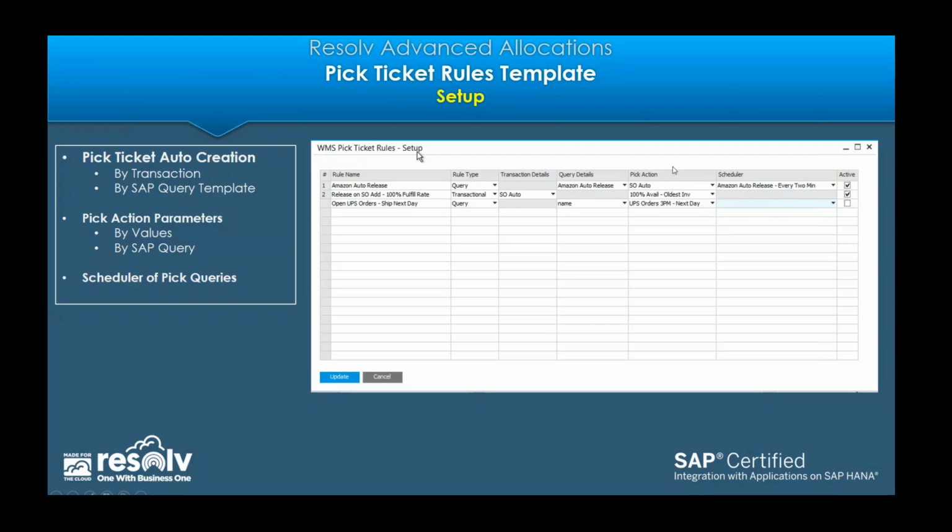The transactional will be on the sales order add, but again, I have some further rules to say only release that's 100% fulfillment, that I can only fulfill 100% with the oldest orders first. Another example is the UPS orders. I have it set up that it's going to run to release all the orders by 3 o'clock for the pickup. So let's take a look at what you're able to do.